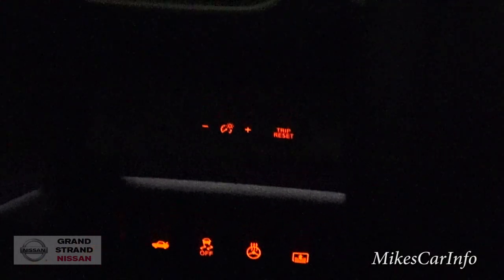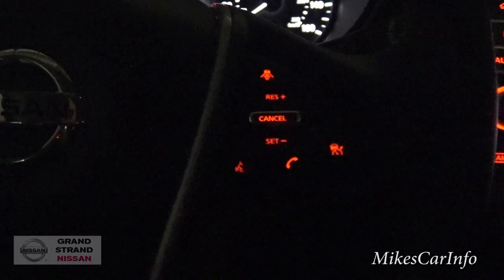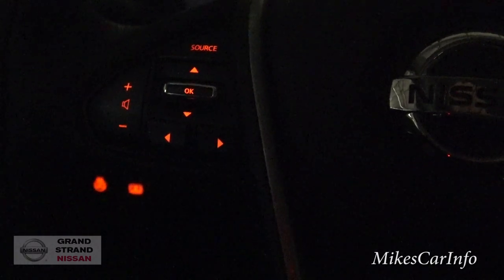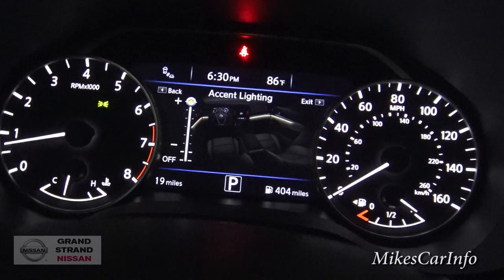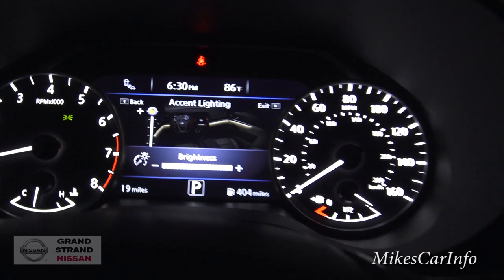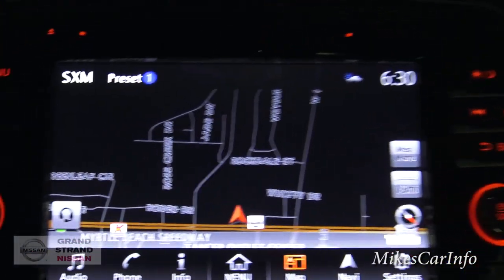And so let's take a look at the backlit buttons. Got the buttons there all backlit on the door, as well as these buttons here. And then here on the steering wheel, everything is backlit. You got all those little buttons there to where you can see them. They're not too bright. They're a perfect illumination, so you can see what they are without distracting you. The gauges, like I said, you can adjust the brightness of those, and you can get them full blast if you wanted to.